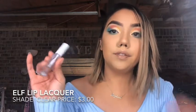And you guys also wanted me to use a gloss. This is the Lip Lacquer by e.l.f. and it's in the shade Clear. I'm just gonna put that on top.